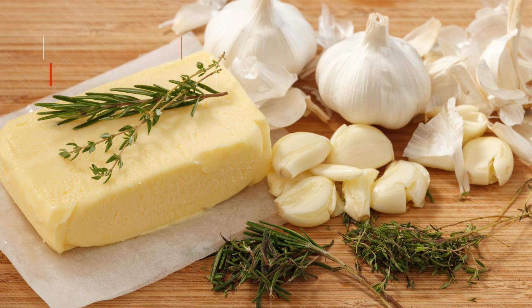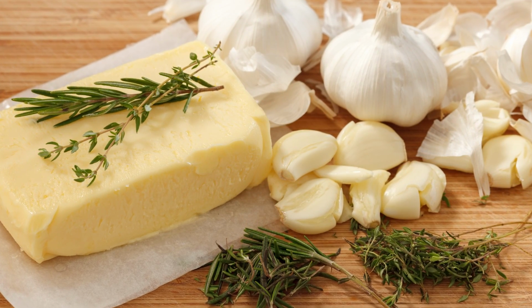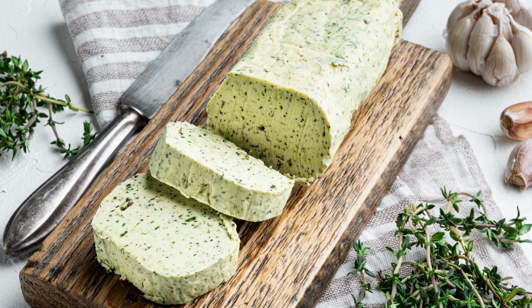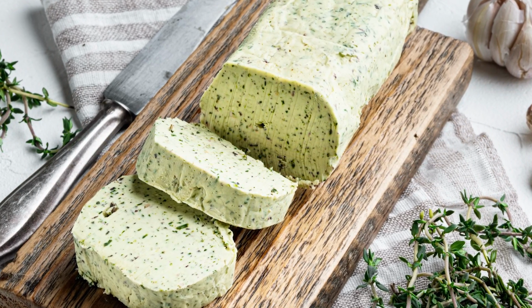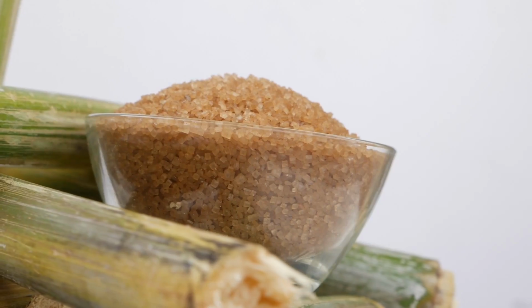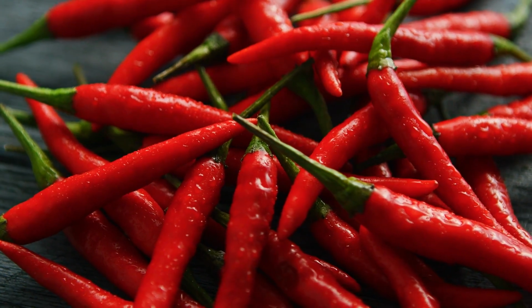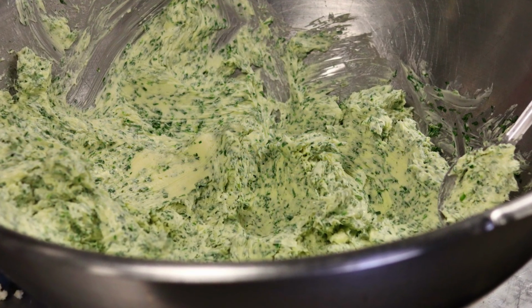Yet when it's softened and mixed with just a few other fixings, it transforms into a complex bomb of fat-sealed flavor known as compound butter. A wide range of different ingredients that can include things like fresh herbs, roasted garlic, citrus zest, brown sugar, lime juice, and chili peppers are whipped with butter to inject a massive amount of extra flavor into it.